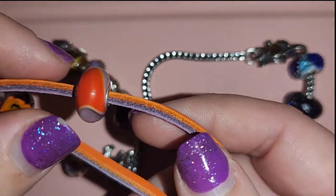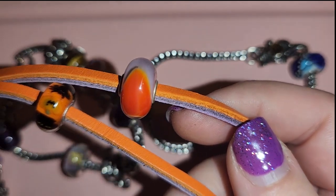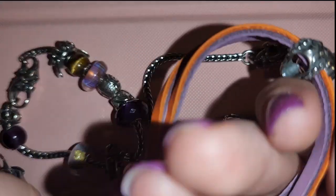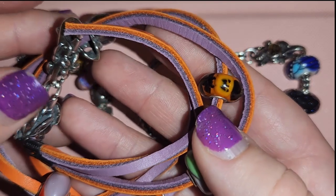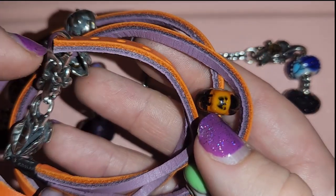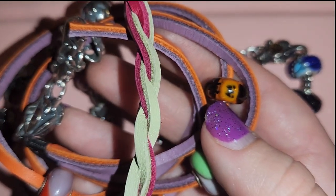So what I like about the leathers here is the beads stay. So not like Pandora where you thread them and then they just move around. These ones actually stay stationary. So when you loop it over, it actually looks like you've got more beads. Now, the thing I love about the Troll ones is there's 2 splits. It splits so that you can make different designs.